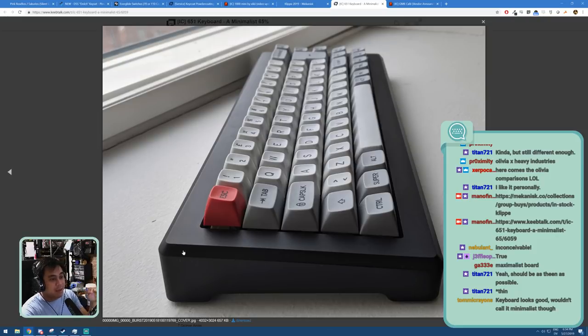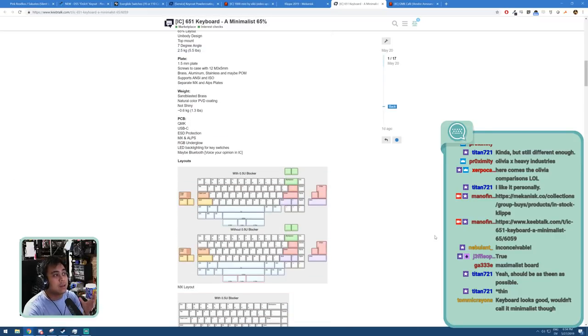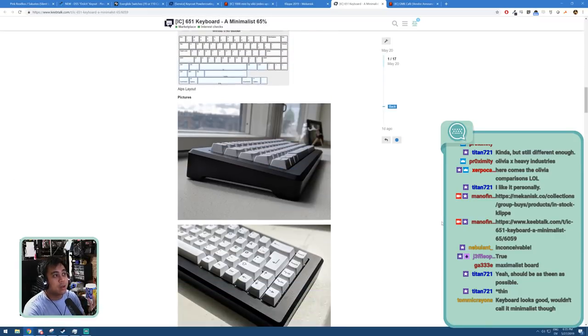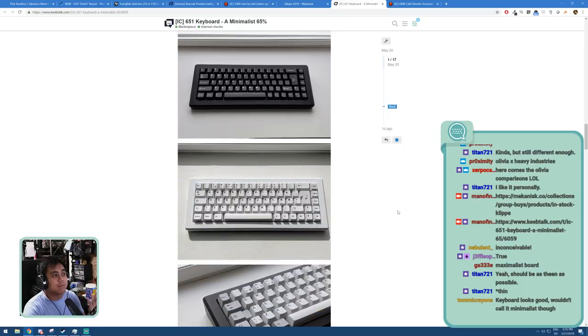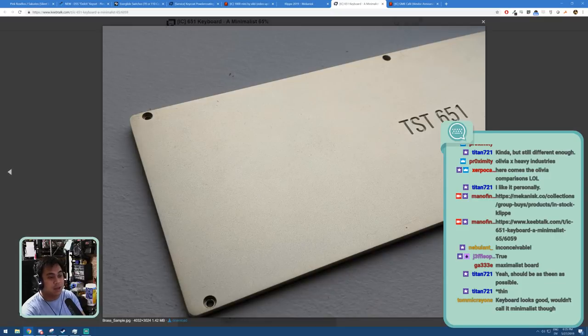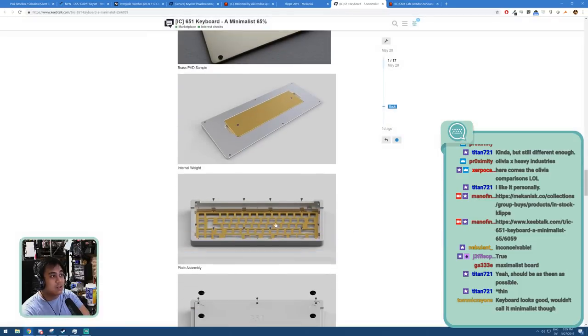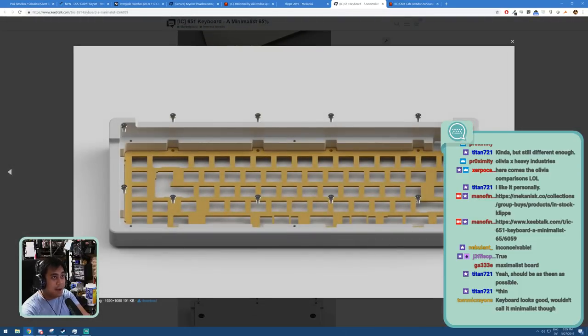I like that corner radius, right? That's super smooth, super nice. There's a lot of things about this board that I really like, and I think it's pretty cool. So, I think it's going to be a pretty big hit for quite a lot of people who are interested in it. There's going to be a brass PVD bottom, an internal weight. It's going to be cool. It's going to be a nice top-mounted assembly.